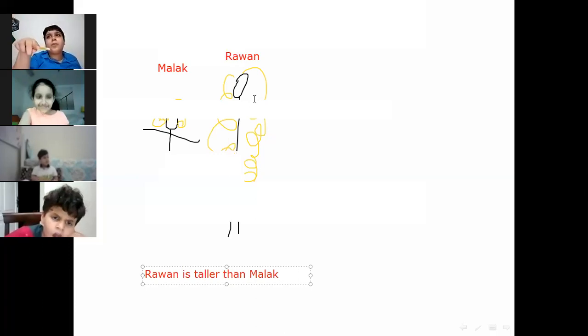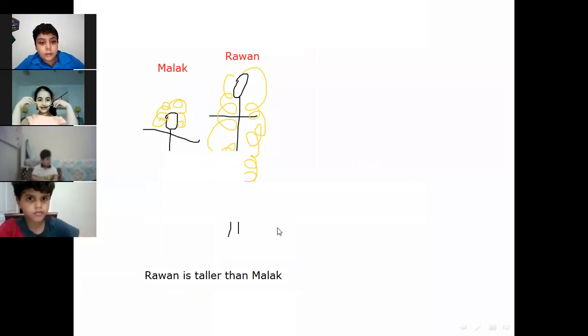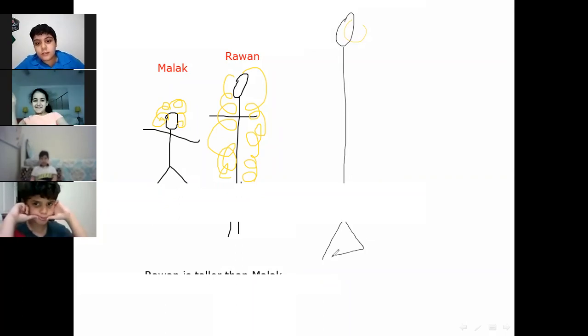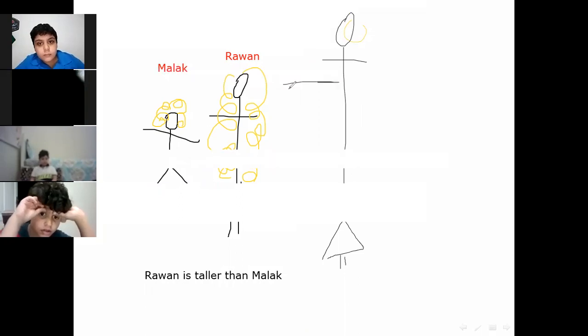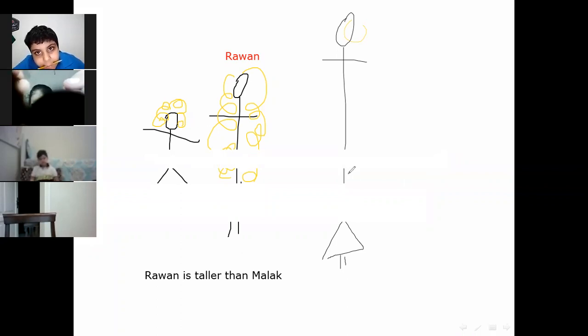So Rawan is taller than Malak. You understand this part? I think yes. If we have two, you compare between them by using ER. But if we have three things, I'm the biggest sister. So this is Aya. Let me draw me. Look at you. I'm really tall. I'm taller than them. I don't need hands, only two hands. Okay. So this is my hair, but my hair is not really tall. Only like that.